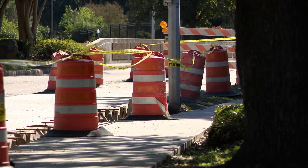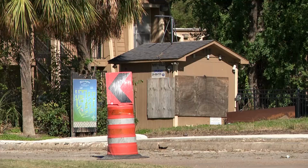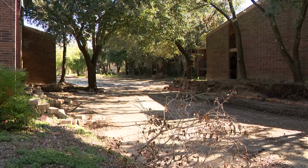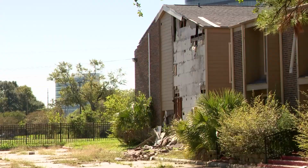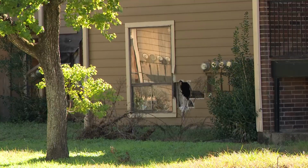Recently redone sidewalks are a welcome addition along this stretch of Imperial Valley Drive, but residents keep waiting for work to begin at the former Biscayne at Cityview apartments, a massive complex awaiting demolition after a multi-million-dollar buyout to help improve flood control. So that one has been abandoned for quite some time.